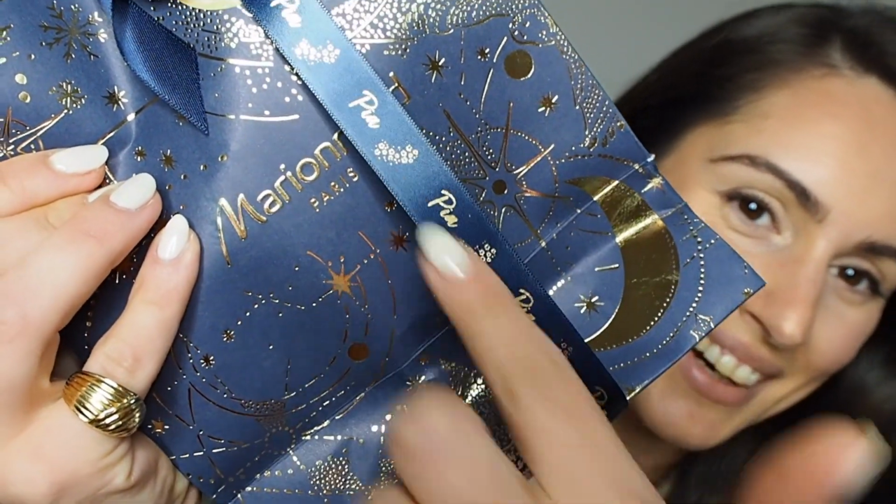First of all, can we just admire how much attention to detail they go to? The ribbon on this one says Pia, and then the ribbon on this one says the Southern Duchess. Oh, love it. Oh, I remember this one.